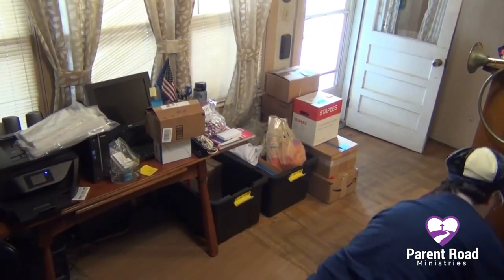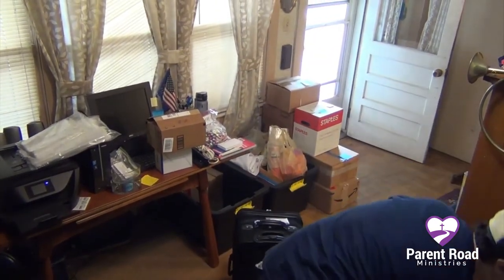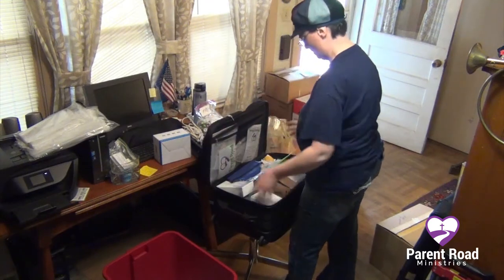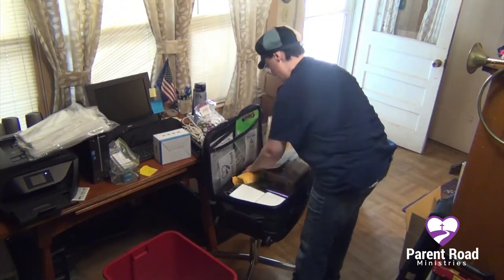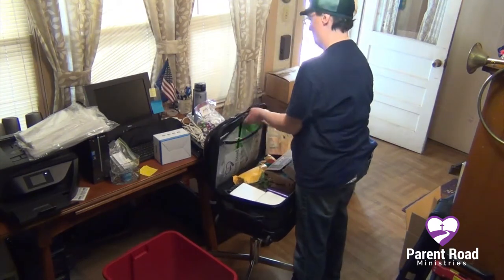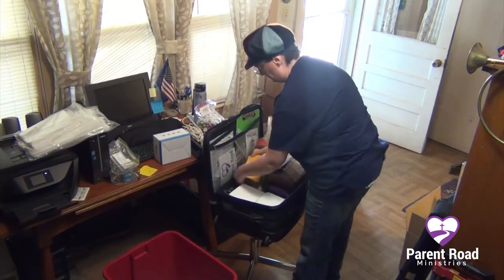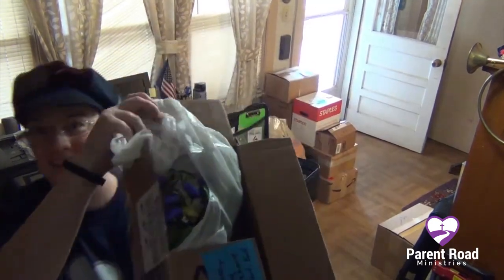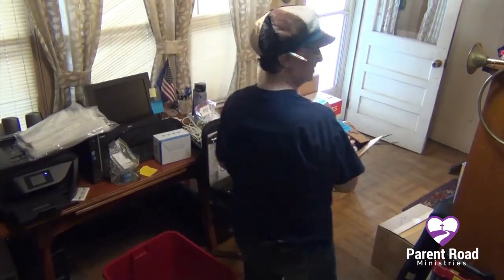Today's project, as you could see, is organizing what's left of my office and the Parent Road Ministry tubs. The wheelie bag suitcase is our kit for events and book signings. It has everything that goes on our display table except the money bag and square readers. Those I keep in a safe place. Other things kept in these tubs are extra books to sell. We have quite a few that I've written that are available on our website. The most popular right now is the 40 scriptures to pray over your children.